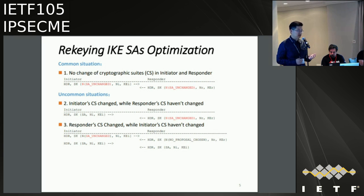But for the third case, the responder changed, but the initiator doesn't change. So the initiator will still send the SA unchanged, and the responder will respond with no proposal chosen to indicate that the previously negotiated CS is not allowed. And then the original rekeying can be conducted again.